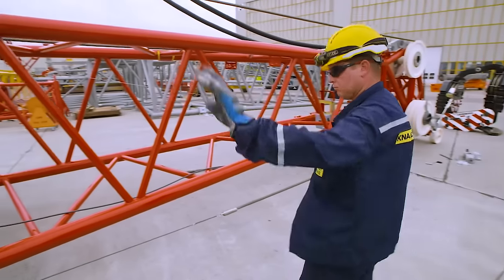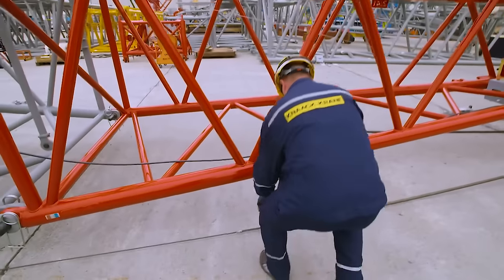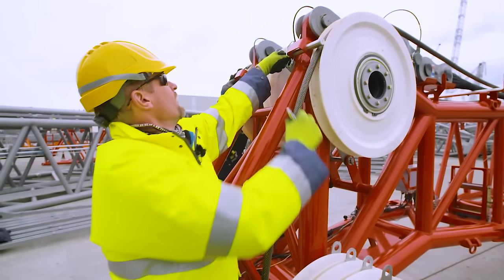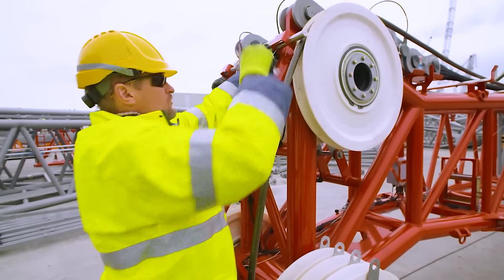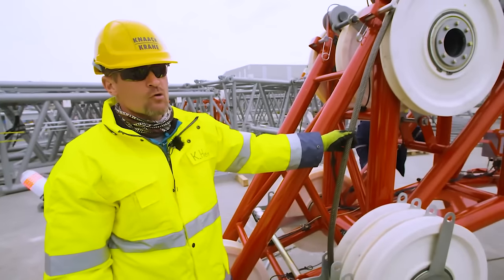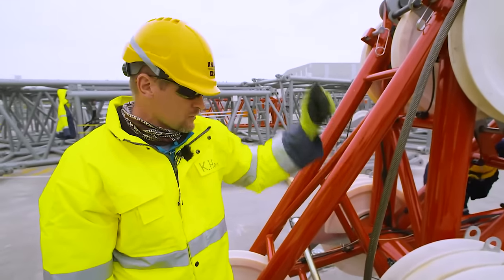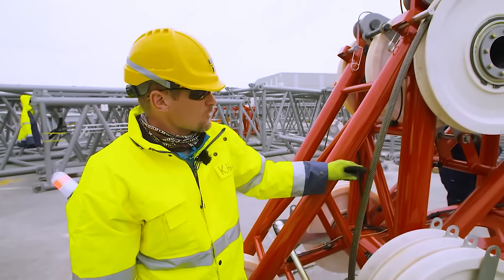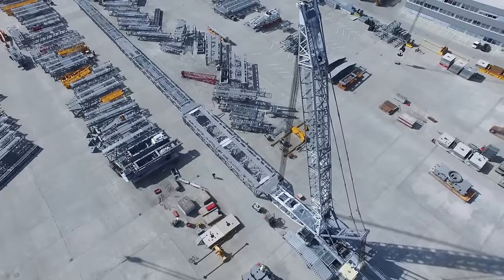The rope is subjected to severe stresses during operation. Because of this, it needs to be regularly maintained and cared for with rope grease. The rope is self-lubricating from the inside, and if it starts to rust from the outside, then you have to apply it from the outside. We've got special rope grease for the outside, and that soaks right into the rope.